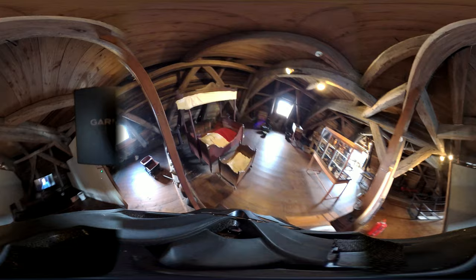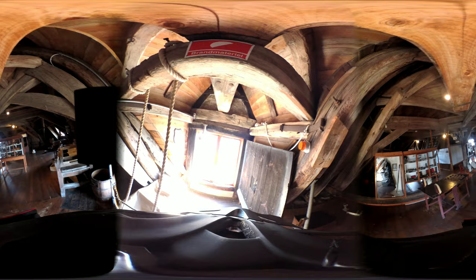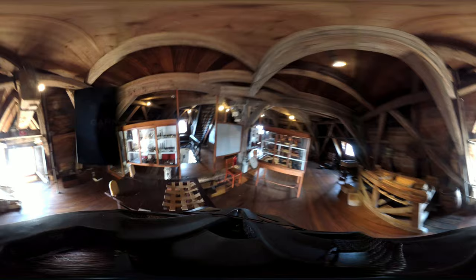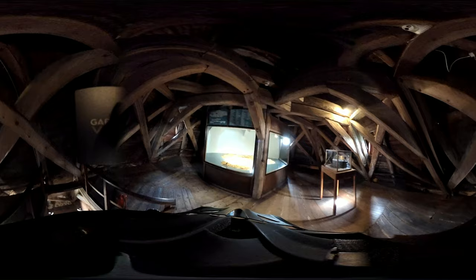I love the extendable bed here on the left. And on the top floor here, we just have a model of how the island would have looked in 1850. So that was a tour of the four major buildings on the islands of Christiansø and Frederiksø, or the Ertholmene archipelago in the Baltic Sea.